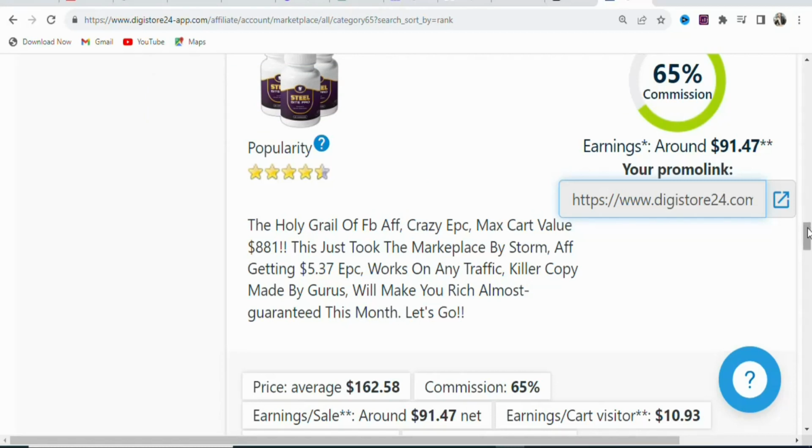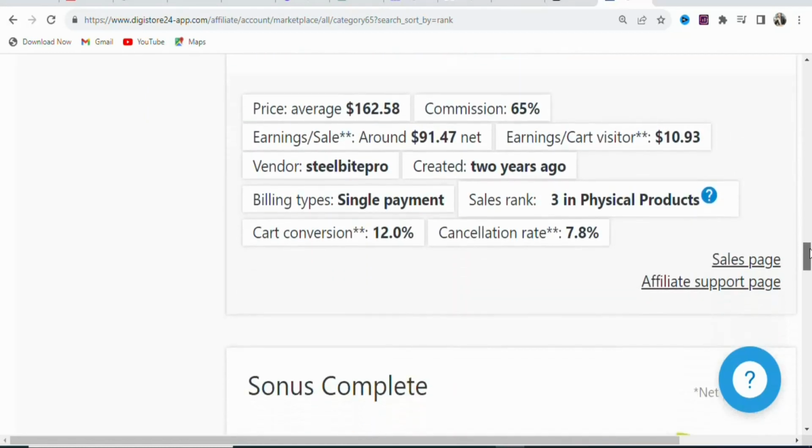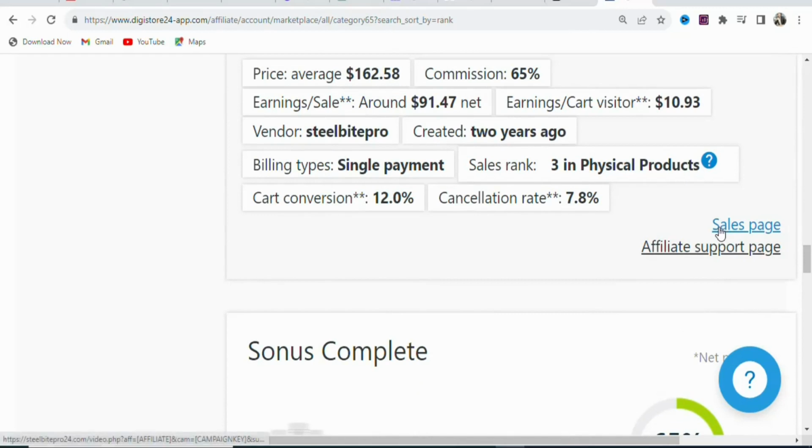If you want to get more information about the product, what you have to do is scroll down. Once you scroll down, you can see Sales Page. If you click on it, you see the landing page of the product, and it has a lot of information about the product, so you can read more about it before you promote it. If you also want resources to promote the product, you are going to click right here, Affiliate Support Page.